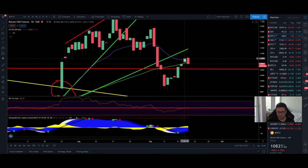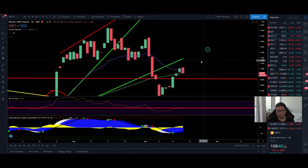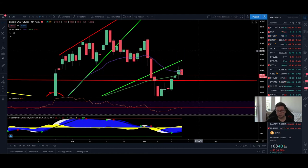And yesterday we also had a close above the 20 daily moving average in the CME, so above 10,980, but we also need confirmation. So if today we're going to close above 10,980 again, then I think there is a very high chance that we will see continuation to the upside.